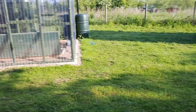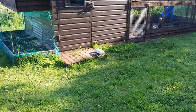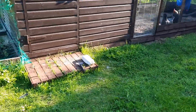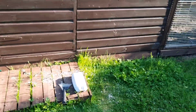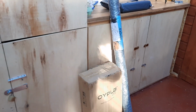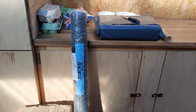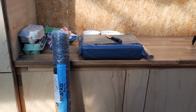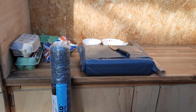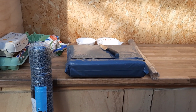Anyway, let me grab those eggs before I forget, and we'll have a quick 5 minutes in the cabin looking at what I've brought down today, and then we'll run around the planting. Okay, so I'll quickly show you these few bits and pieces that I've got spread out. In fact, let me move the camera onto a tripod, and then you can have a better look. Save me trying to hold it and open things one-handed.